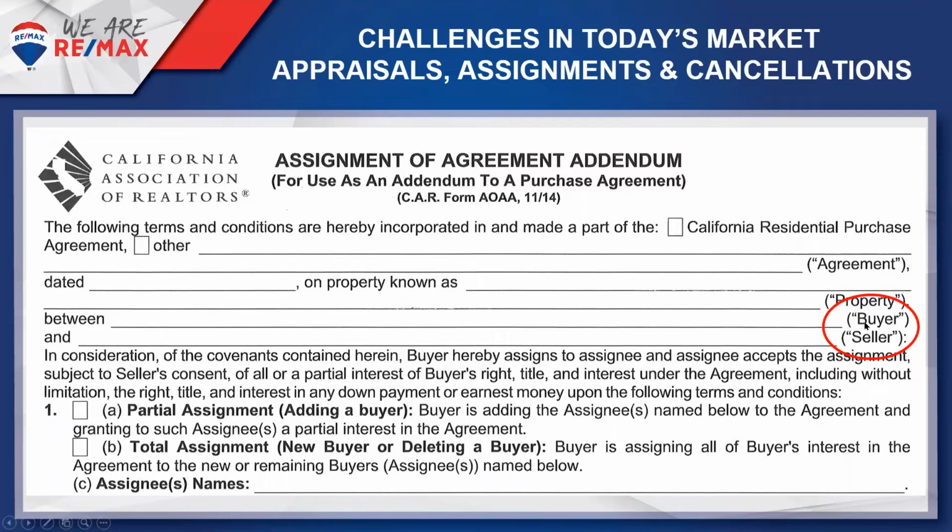The assignee is not a part of this contract yet. So the assignee's name, the person they're assigning it to, the person they're adding, does not belong on this first blank. That's frequently misunderstood. Of course, the seller is pretty straightforward. That goes down there. Okay, now look at the next item here, paragraph 1, partial assignment, adding a buyer. So the buyer up here, Bob and Mary, if that's the name I used, are adding the assignee named below to the agreement, and are granting the assignee a partial interest in the agreement. So they're adding somebody to the contract, and they now have an interest in the property. So that's typically how you simply add a buyer.